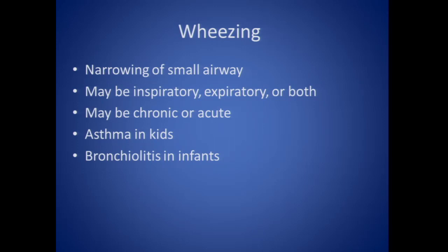All right, what is wheezing? Wheezing is narrowing of the small airway, not the large airway. We went over large airway stuff, now we got small airway. Wheezing can be inspiratory, expiratory, or both. Once again, it can be acute or chronic. Some kids wheeze all the time, we call them happy wheezers. They're completely unaware, going about their daily living, and they're wheezing like crazy.